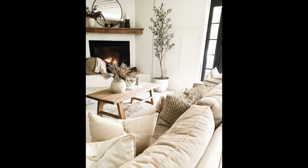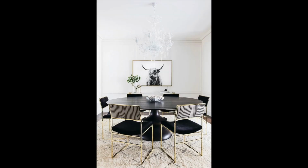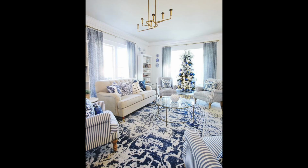So last but not least, I wanted to show you some of my favorite rooms from this video. You guys, I'm one of those people, I just like beautiful home decor. It doesn't really matter the decor style. I mean, I just love it, especially this black and white and gold. It was so beautiful, as well as this blue.